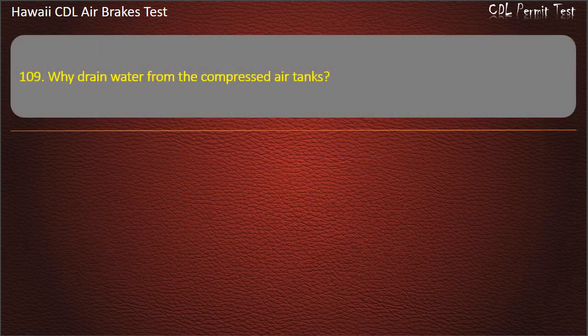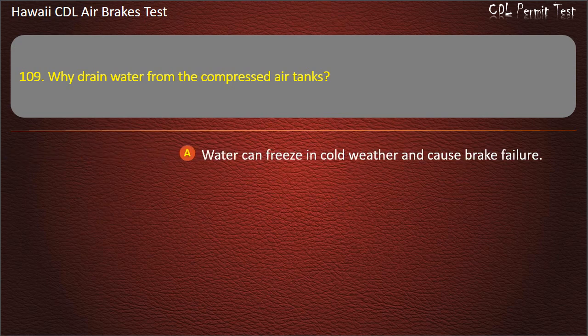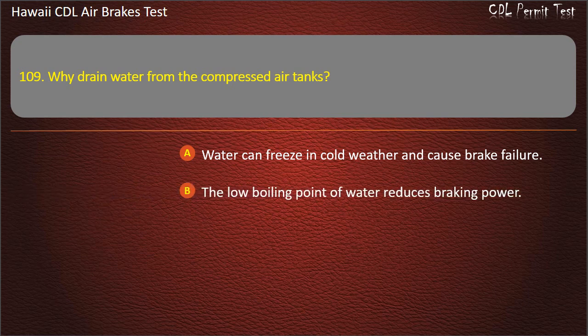Question 109. Why drain water from the compressed air tanks? Water can freeze in cold weather and cause brake failure. The low boiling point of water reduces braking power. To keep from fouling the air compressor oil. Answer. Water can freeze in cold weather and cause brake failure.